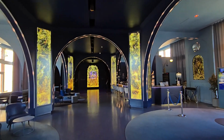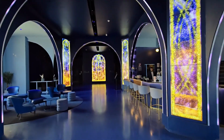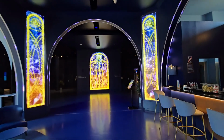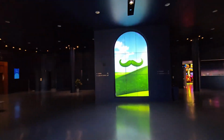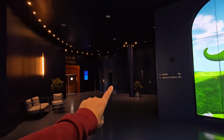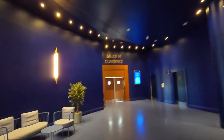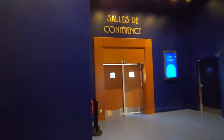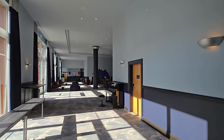As I say, that's the bar area. So you can get drinks, snacks. There's toilets to the side there. There is a conference room there if that's of interest to anybody. Not had a look inside there, but apparently that's where the conference room is. That looks cool.